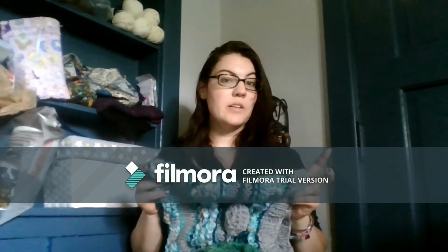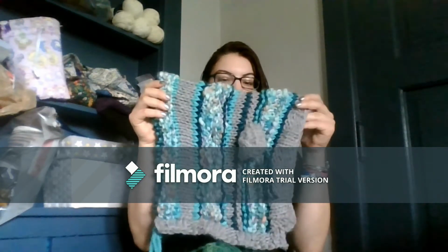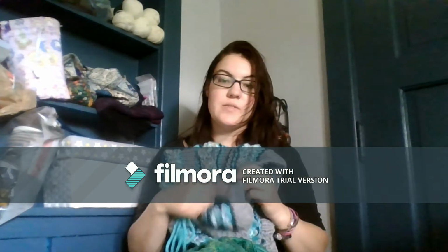What else about this hood? So I knit on a size smaller needle, which meant that my fabric turned out a little bit smaller than the pattern called for. So I added an extra thick stripe to the back. And then I also went along the bottom edge and picked up and did ribbing like it calls for at the front of the hood.